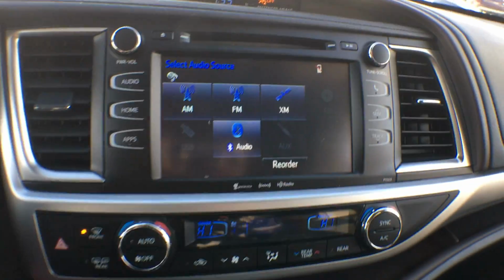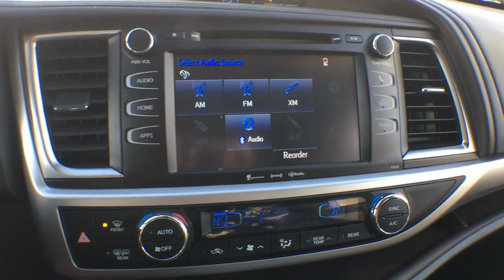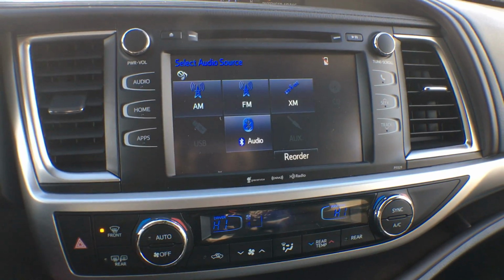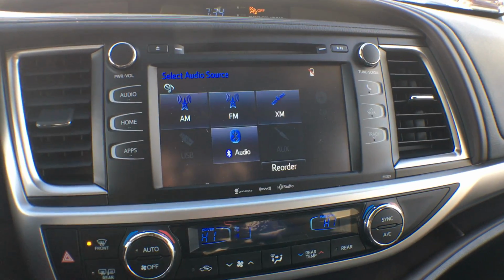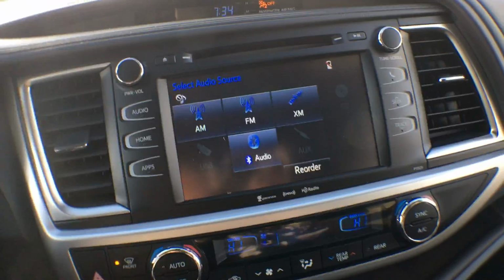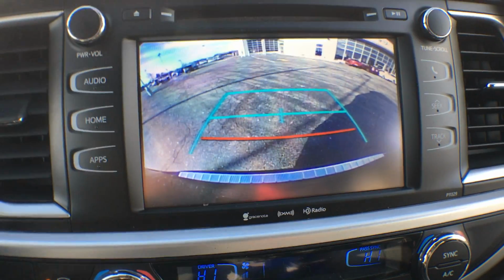But enough about safety, let's talk a little about entertainment. So in the center here, we do have an 8-inch touchscreen display. It does come integrated with AM, FM, XM, Bluetooth, a CD player, as well as a reverse camera. So I'll quickly throw it into reverse for you just to show you how clear that picture is. You can see the dealership behind us there.